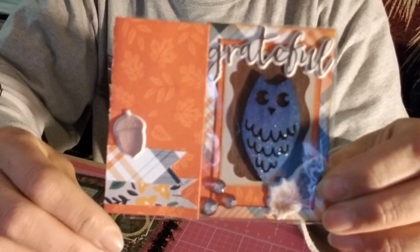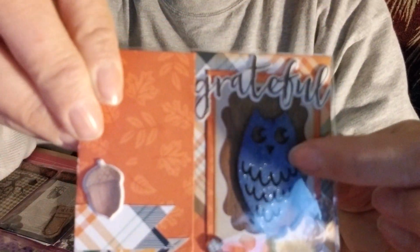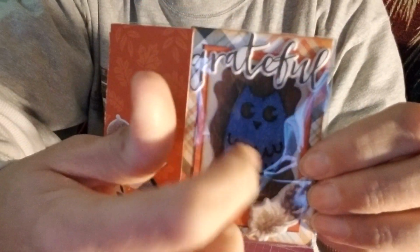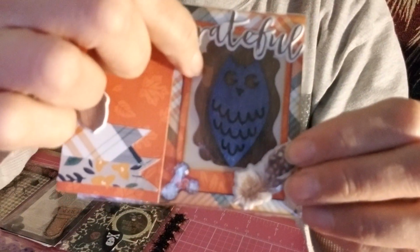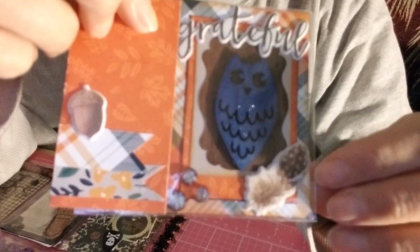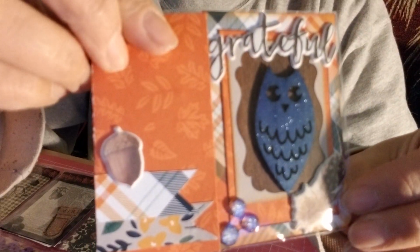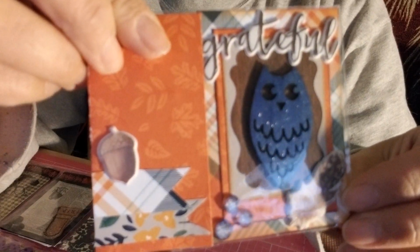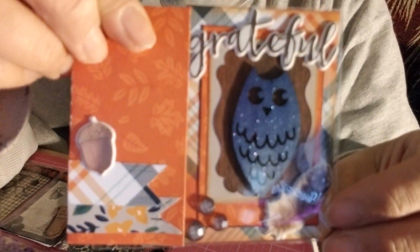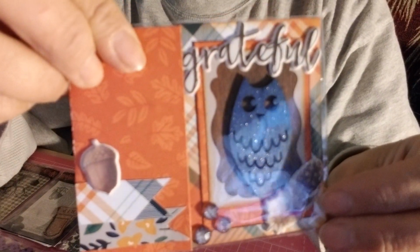And let's take a look at her ATC. Sorry for the glare. She knows I love owls, so she has this beautiful wooden owl right there on the background of another, I think, little chipboard frame, could be, and I just love it. She used some Wink of Stella on it because I could see a little bit of glitter on it. I'm not sure if you guys are picking that up, but I could see it right there. I just love the eyes. Love the way it looks.